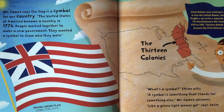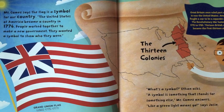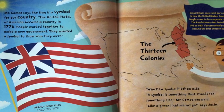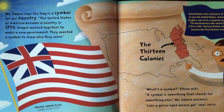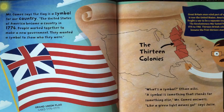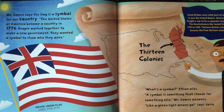Mr. Gomez says the flag is a symbol for our country. The United States of America became a country in 1776. People worked together to make a new government. They wanted a symbol to show who they were.